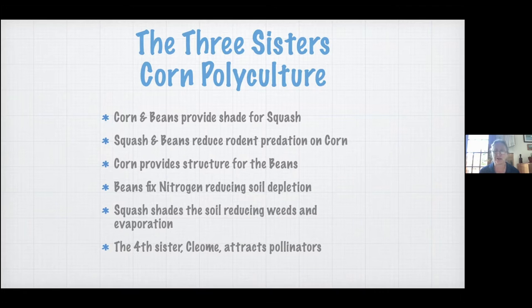The beans fix nitrogen because all of these are heavy feeders. The squash and corn both are large plants with big ears of corn and big squashes. So, the soil depletion. Apparently, back when fish were plentiful, one of the things that the native people in North America did was they put a fish in every hill as well. And then the squash shades the soil and reduces the weeds and the evaporation. So it reduces the need for water, but doesn't eliminate it.